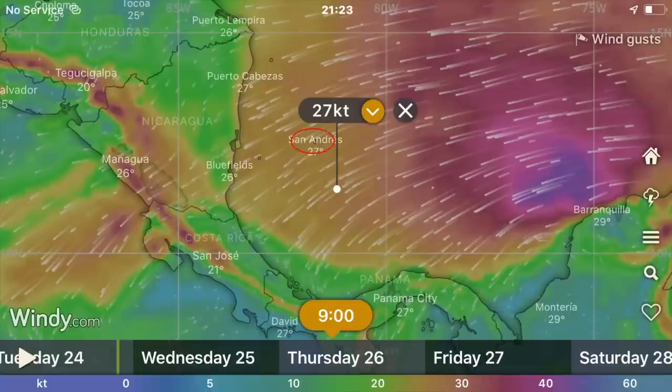We've been looking at the weather predictions and wind. And the weather window for tomorrow and the next day looks very good for us. It's around 25 to 23 knots of wind, so I think it will be perfect. So we're planning on setting sail to Panama, to Bocas del Toro.